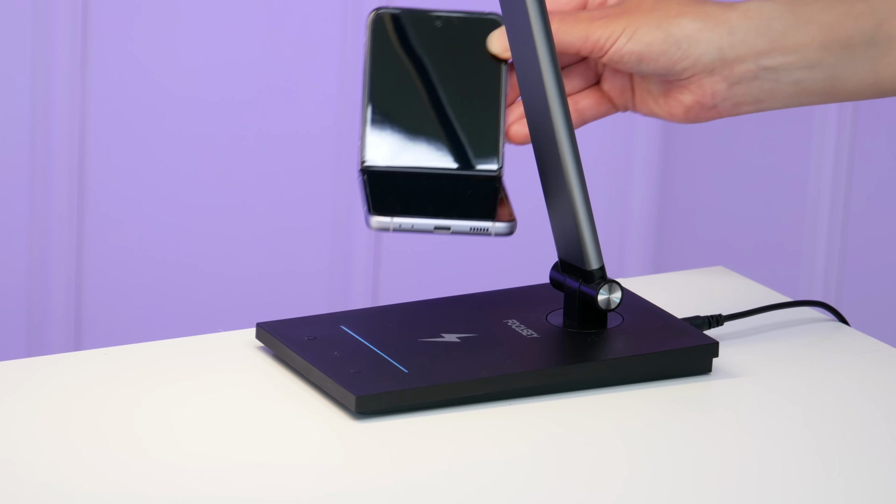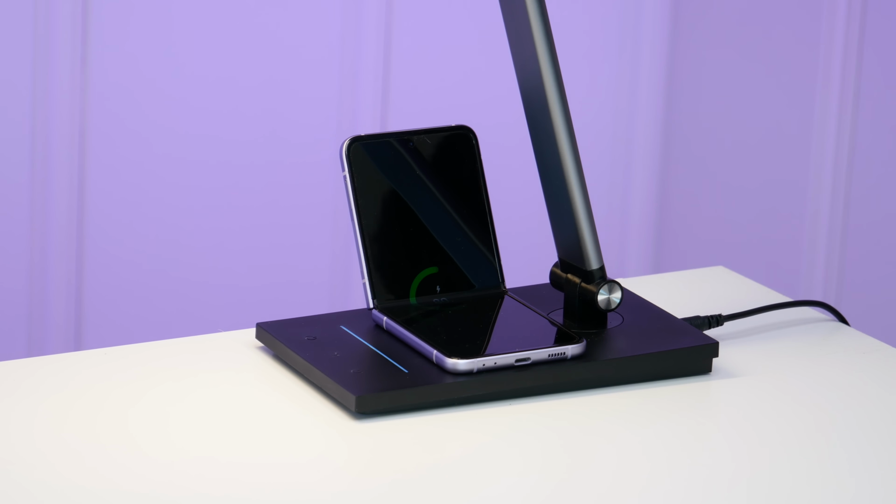There's stuff for your home office, there is stuff for your kitchen, there's stuff for pretty much everyone.